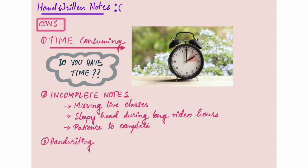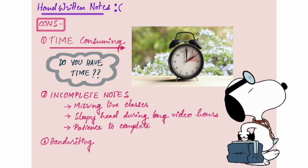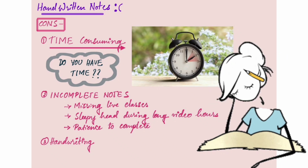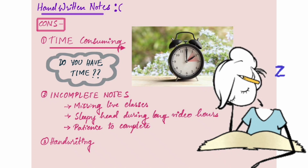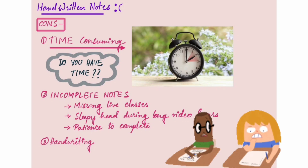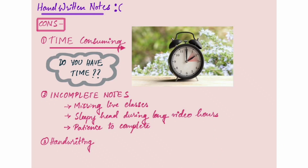Secondly, what about the incomplete notes? Because I know we do not always have the patience to complete every video of every subject. So some of us may take the live classes, but it's very common to miss the classes because of duties or any other work. The most common among these is getting sleepy during the post lunch sessions or during long video hours, and all these things end up creating blank patches in our notes, and then it's again a cumbersome task to recover those blank areas from your friend's notebook or visiting the video again.